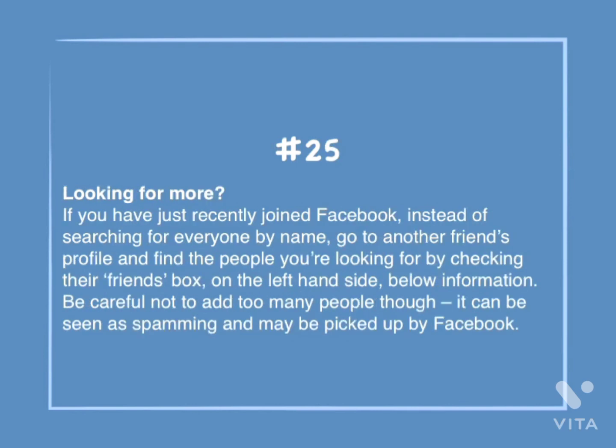Number 25. Looking for more? If you have just recently joined Facebook, instead of searching for everyone by name, go to another friend's profile and find the people you're looking for by checking their Friends box on the left-hand side below Information. Be careful not to add too many people though. It can be seen as spamming and may be picked up by Facebook.